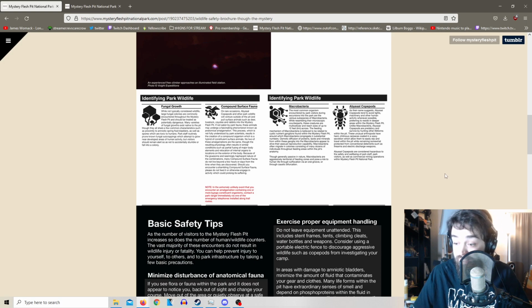Compound surface fauna. On a rare occasion, abyssal copepods and other park wildlife will venture outside the pit and pull in surface animals such as deer, livestock, coyotes, rabbits, into the Mystery Flesh Pit. If not eaten by the park fauna, the animals may undergo a fascinating phenomenon known as anatomical amalgamation. The process, which is not fully understood by park scientists, results in a creation of a compound organism that is a hybrid of constituent surface animals. No two of these amalgamations are the same.